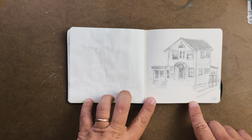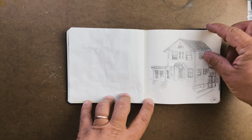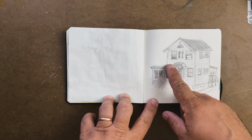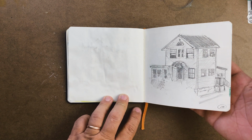So this was a house in the neighborhood, kind of catty-cornered to mine. Just coming around, drawing what I see, and trying to pick up some of the shadows and get the information down as quickly as possible.